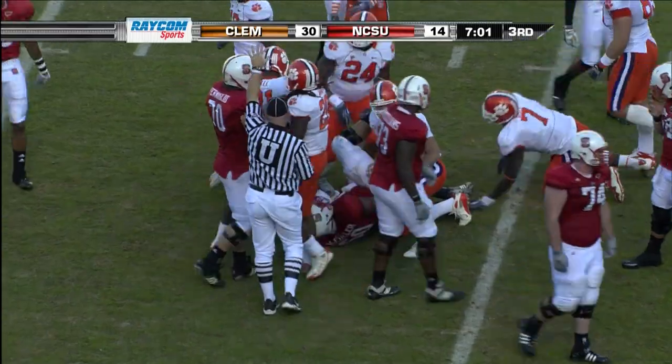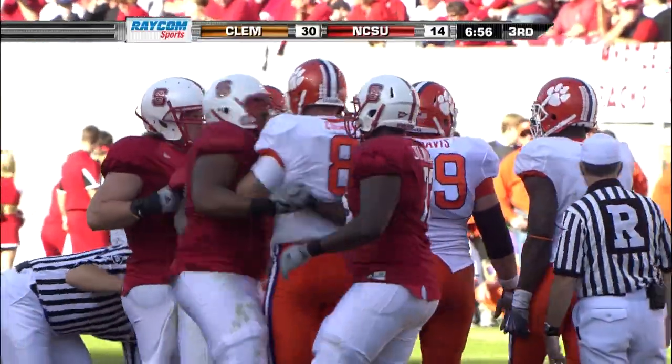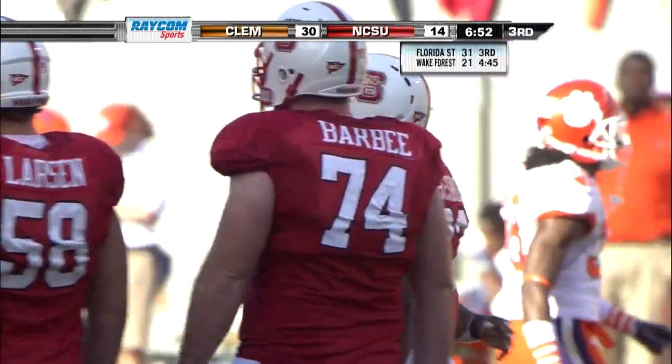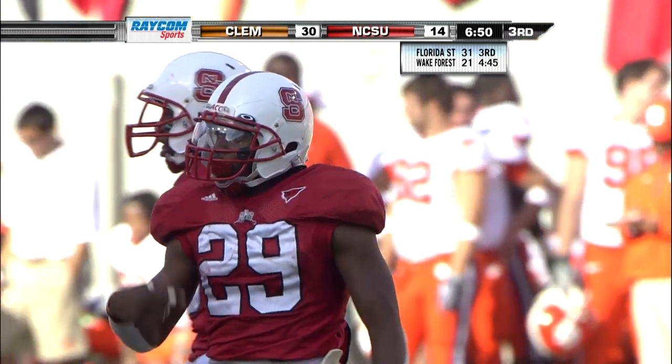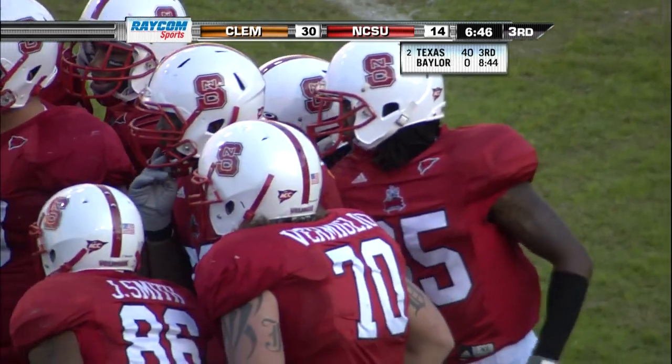Right tackle, push the pile across the 30 to the 32-yard line. Jamel Eugene. 42-10 Georgia Tech. That means with that win today, if we give them the win, they'll win the Coastal. And they have their ticket to Tampa.